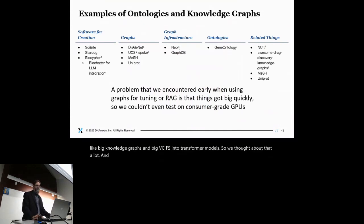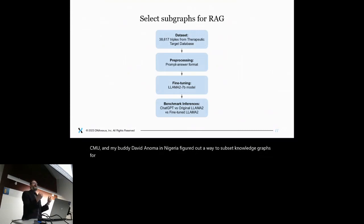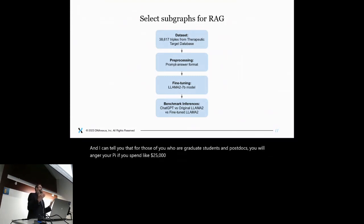And so my friend Emerson Hewitt, along with a bunch of brilliant people from Pitt and CMU and my buddy David Anoma in Nigeria, figured out a way to subset knowledge graphs for RAG. Because actually, if you use a huge knowledge graph for RAG, it turns out to be really, really expensive. And for those of you who are graduate students and postdocs, you will anger your PI if you spend like $25,000 on trying to run transformer models. They will be unhappy with you. So please don't do that.